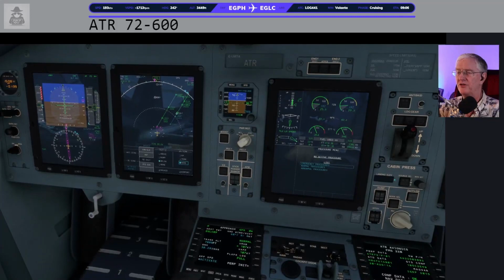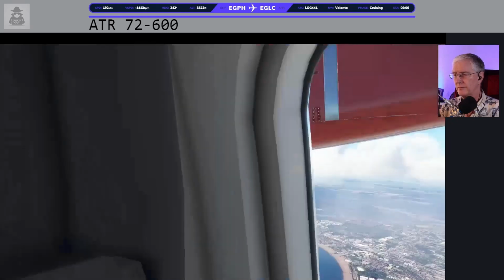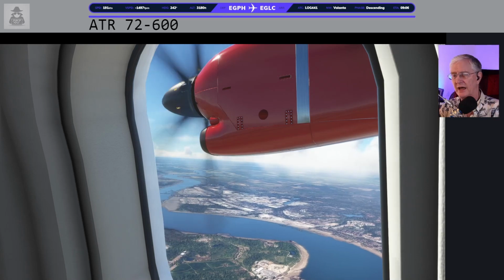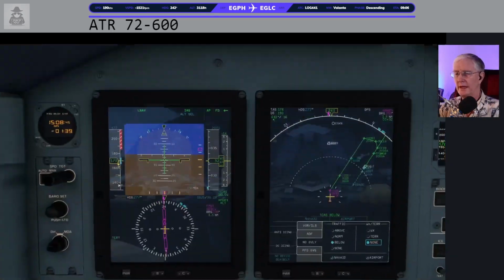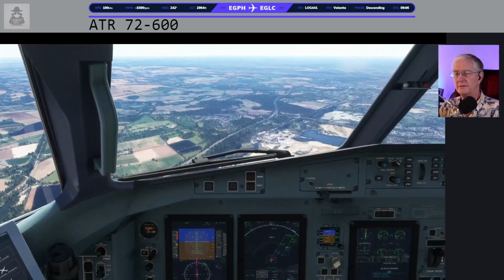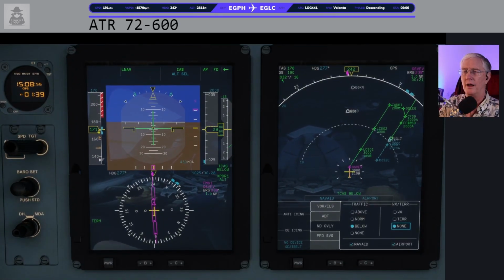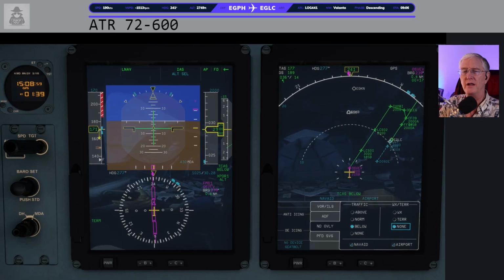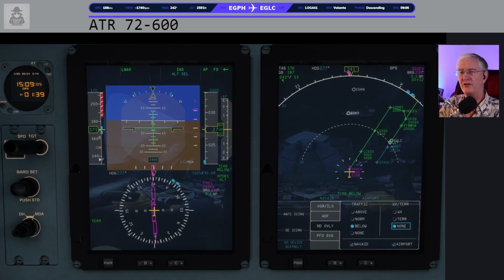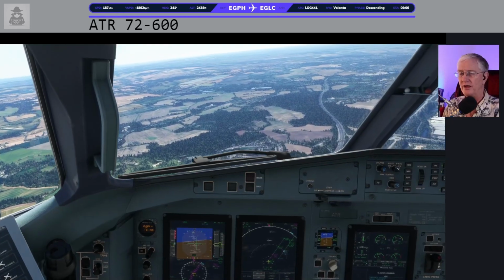So we got a notch of flaps. That's looking pretty good. Nice view of London and the Thames, the south, I guess that's more of the east side. And then there is our turn over there. We've gotten a little bit low here. So that's probably not a good thing at the moment, but it also is going to give us a better view of London as we come in.